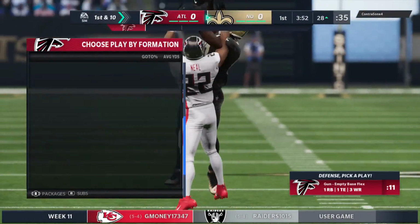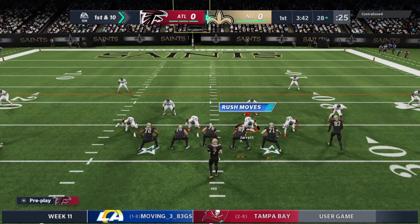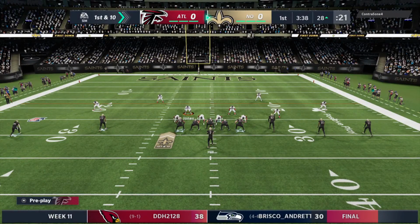Definitely worthy of applause, but I remember when 500 meant you were going to the Hall of Fame. Nowadays, in today's football, 500 puts you on the path, a significant number.